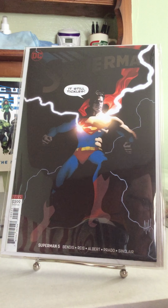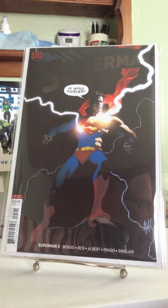Well, I got it in the mail, and I was unboxing it, and it was bagged and boarded all right, but I think the bag needed to be changed out. I mean, you can see the difference between that and this. You can barely see through the thing. And then, flimsy backing board. And I went, oh boy. So anyway, I took it out of that and looked at the book and went, holy crap, man, that's really nice shape.